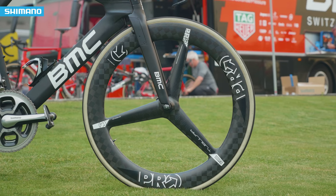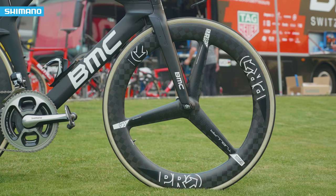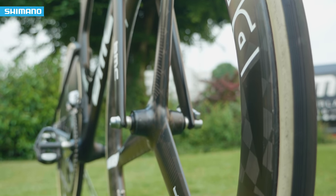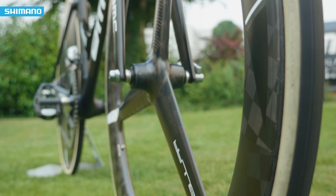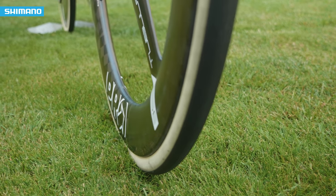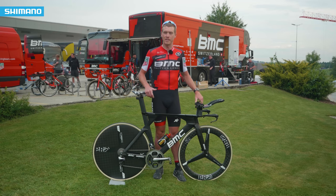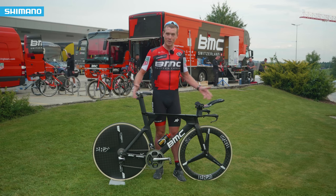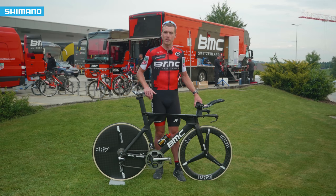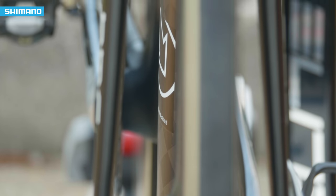The most aerodynamic way, I think, is either a deep rim or a tri-spoke. I've tried both, and since I've had it available, I've gone with this style of wheel. So I can handle this bike as well as a road bike, and not many people usually can. I can't say there's much wrong with the wheels, and I think they're stiff and responsive, that's for sure.